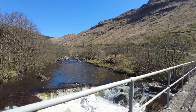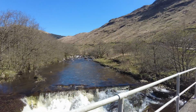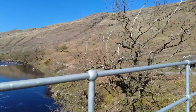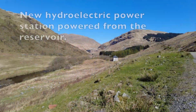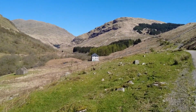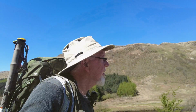Wow. Yes, why 3 stories high? Now we've got to take the branch up to the right.